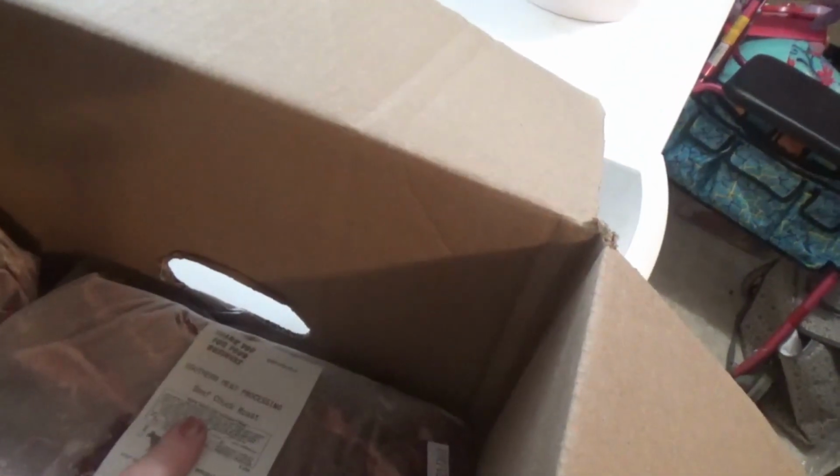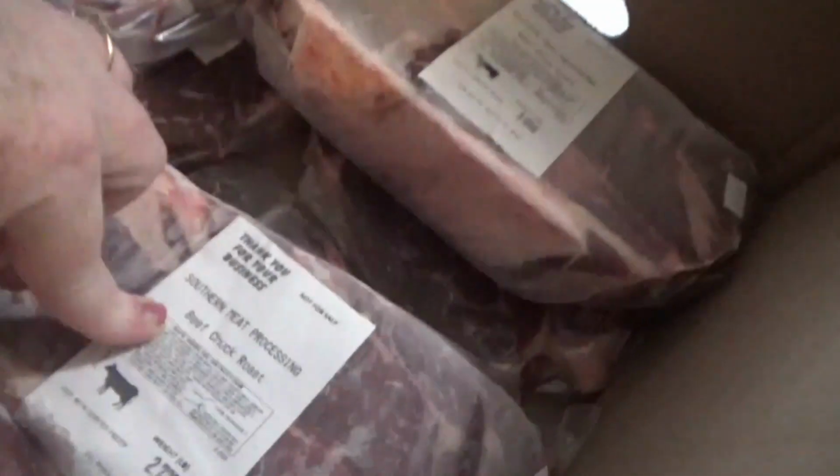So we open it, and we see like this a beef chuck roast, and you can tell they're vacuum packed. They look good. The man at the butcher house, or I hate calling it a slaughterhouse, I've just never liked that term, at the butcher place, said that this was some of the best cows he had ever seen. So we were excited about that.